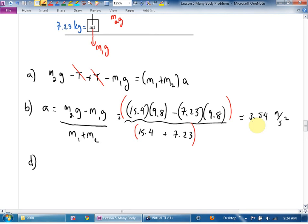So looking only at mass one then, who's winning, Justin? Tension. Who's losing? M1G. Equals, and we're only looking at mass 1, so it's going to be M1A. How would I get tension by itself, Justin? Yeah, that's the other reason I would have picked mass 1, because the other one is negative. To plus it over, I don't have to worry about minusing. I make less dumb mistakes when I plus than when I minus. So, sure. Tension is going to be M1A plus M1G.